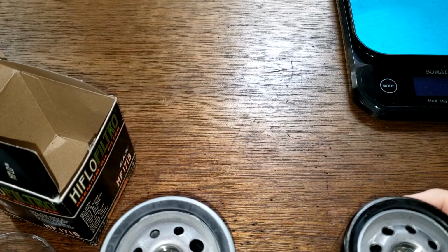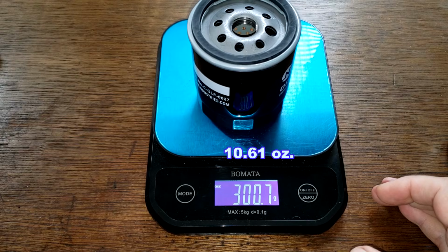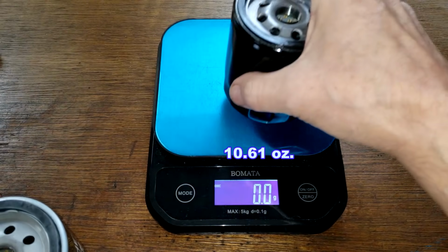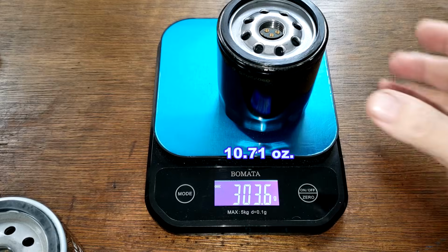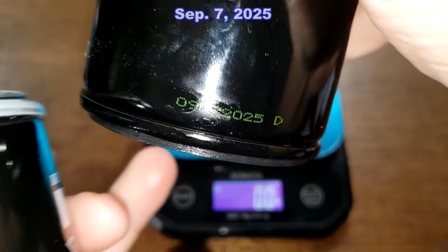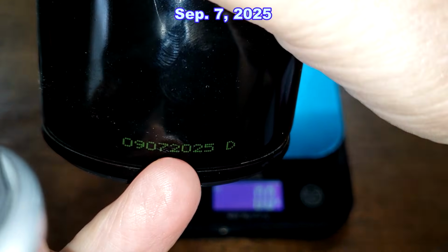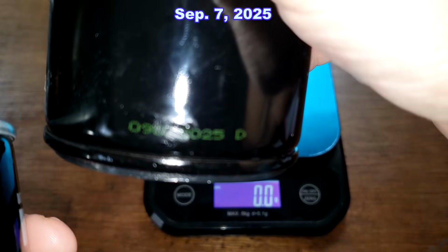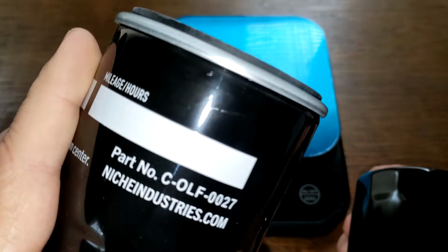Okay, let's get the weights of these filters. Okay, so this would be the Niche filter, 300.7 grams. And the Hiflo filter will be 303.6 grams. Almost the same. Pretty close. Oh, we got something right here that I missed. Yeah, it's a date code right there, 09/07/2025. Oh, okay. I missed that earlier, probably because the plastic was over it. I'll check this one out too, and I'll see if there's a date code on here. If I see something, I'll put it up on the screen.